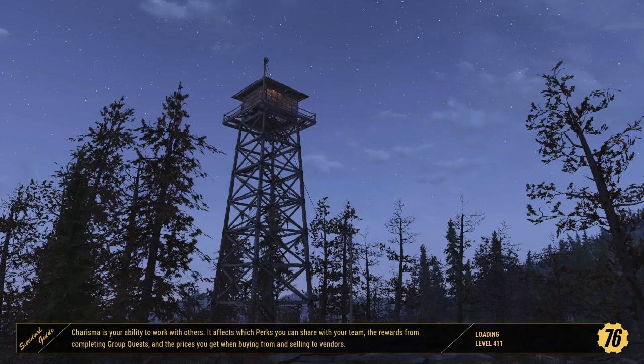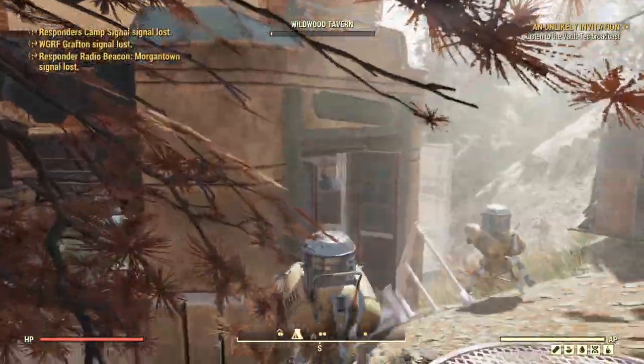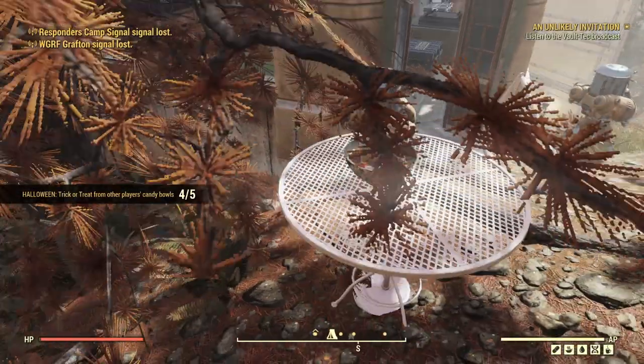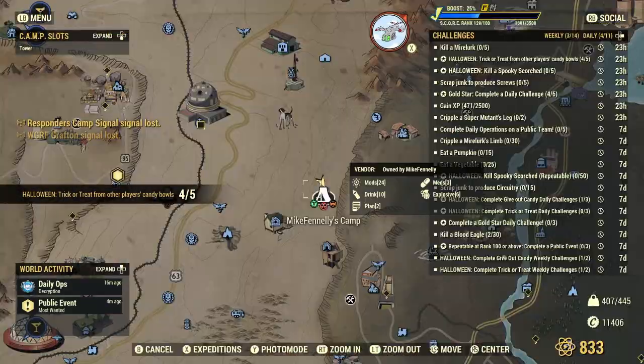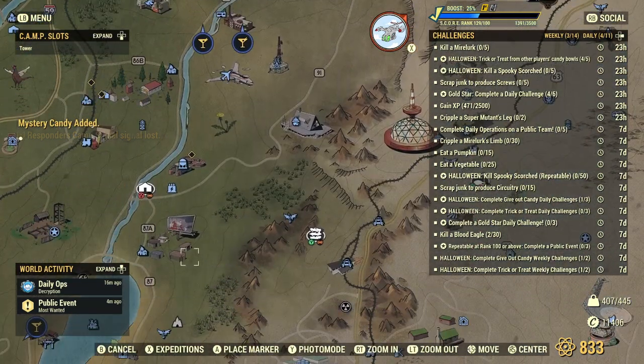I am currently just walking around grabbing some trick-or-treating out of people's vendors because, well, I can. And it satisfies one of the criteria for score on this. I doubt very much next week that I will bother showing you any of the score stuff because, in all honesty, I am not going to do much beyond what I'm doing now with the scoreboard or the challenge board or whatever you want to call it.